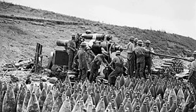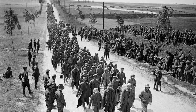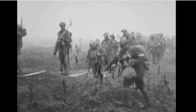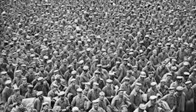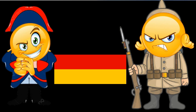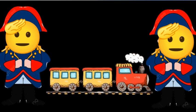The Battle of Amiens. This battle took place in France and lasted roughly 7 days, starting August 8, 1918, ending August 11, 1918. The battle was a major offensive that involved the British, French, and Austrian armies. The Battle of Amiens took place during World War I, and the main purpose of this battle was to break the German lines and protect the vital Paris-Amiens railway.